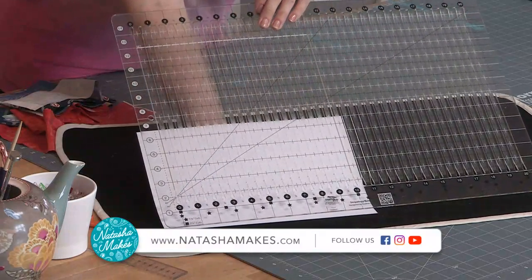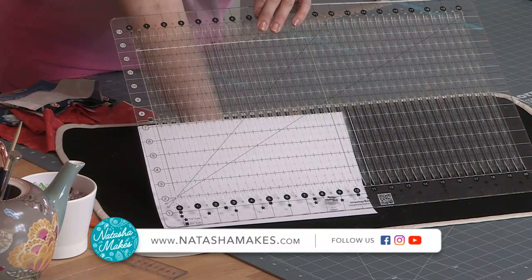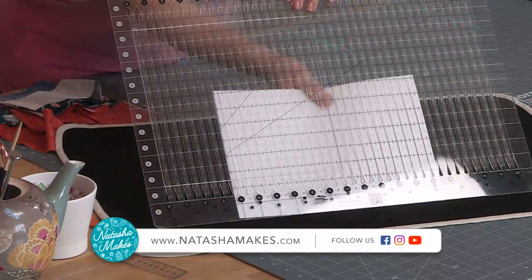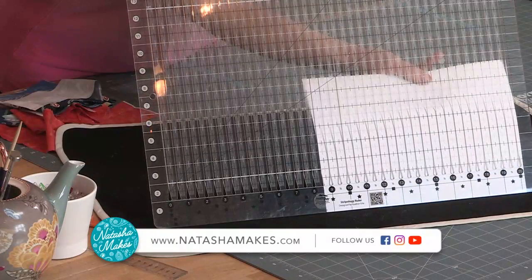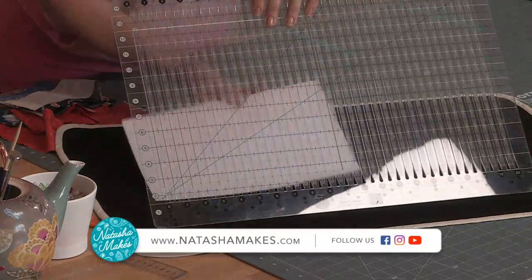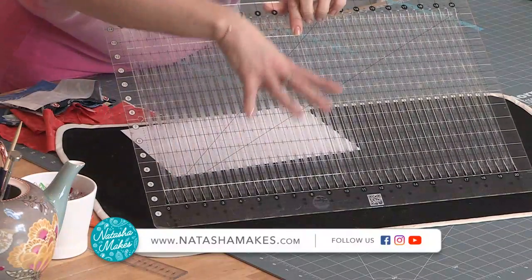Because let's face it, we go 1.5, 3, 4.5, 6. After that, I've lost interest in trying to count. All the way up, they are marked all the way up. It is blooming brilliant. Love it. Absolutely love it. And can you see under here, you've got all of your markers, and then this is a 10-inch square, which is so handy.